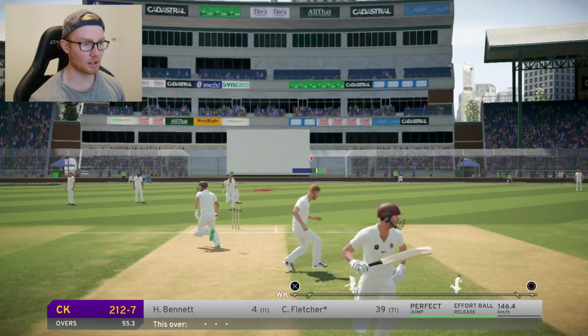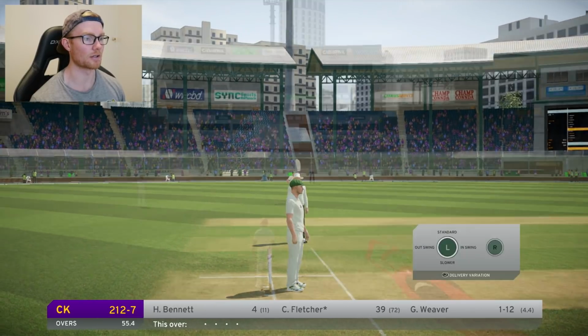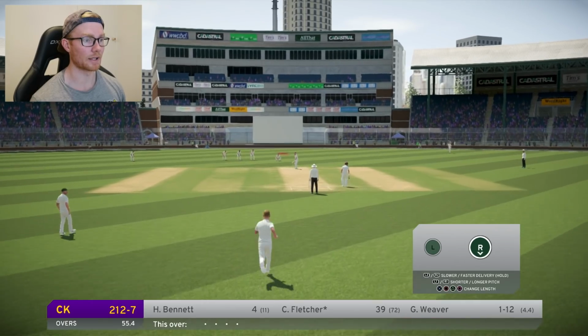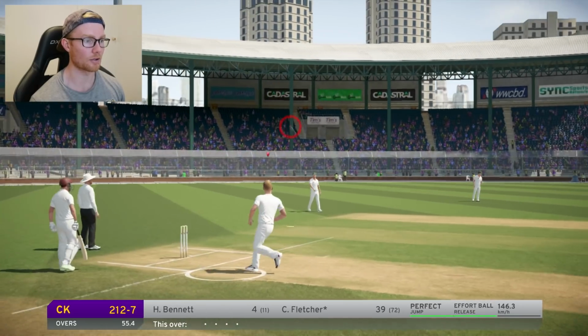As, oh, can we get that? No. Can we run him out? No. I think next match, or when I get more points to use, I'm definitely going to put them on the fielding, as a few of you guys in the comments said, and hopefully they'll put my overall rating up a bit more as well. As we bowl now to Fletcher again, on 39 still, and another dot ball.